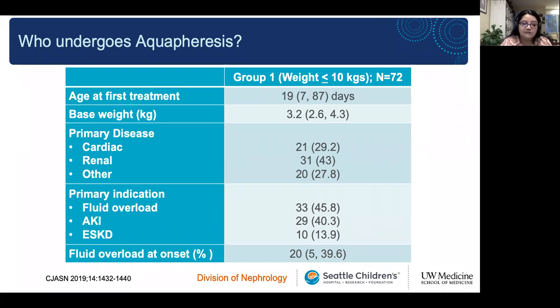The indication for renal replacement therapy was variable. 45% of patients had fluid overload as their primary indication. 40% had acute kidney injury, and a small group had end-stage kidney disease.